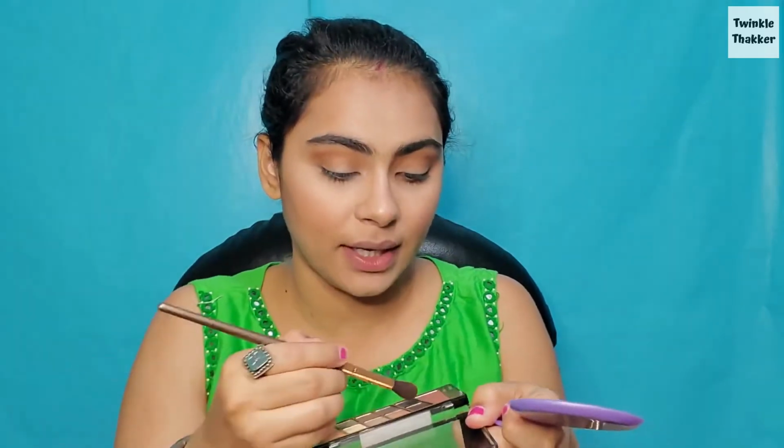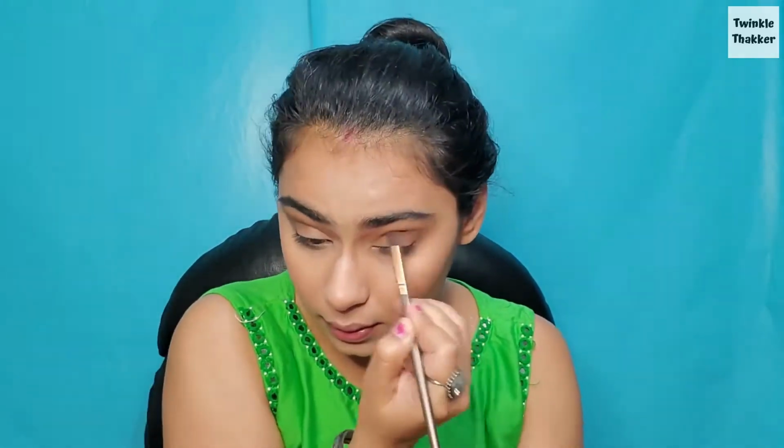It looks beautiful. I think I'm gonna mix this one as well because this is my current favorite shade, and just try to deepen my outer V more. It looks beautiful. I know it's going same like previous video, but trust me, it's not the same. The color palette, the color combination, everything is gonna be a little bit different. Yeah, now they look same.